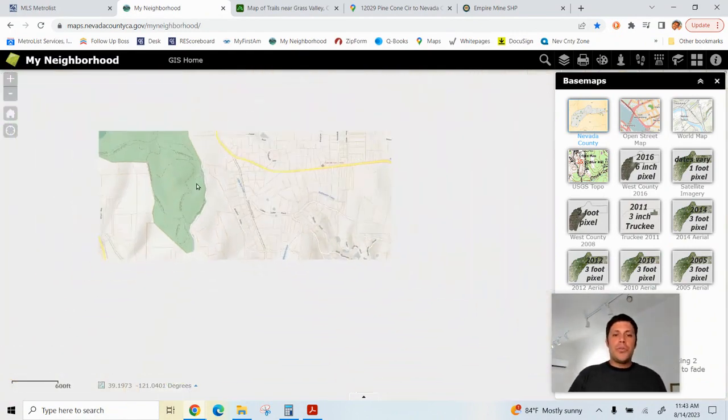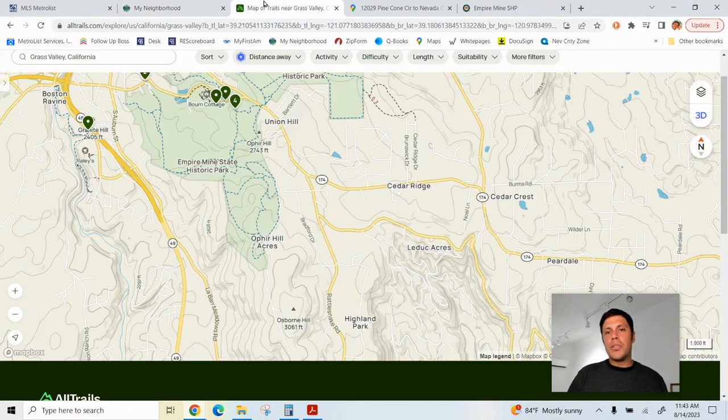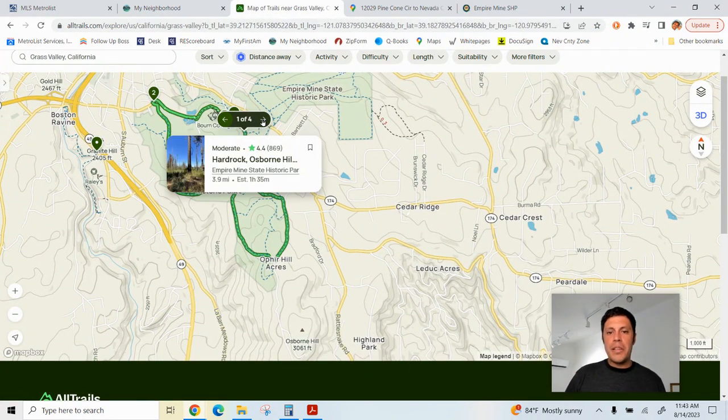So there's about 15 miles of trails here in Empire Mine State Park. So you've got multiple amazing loops. The trails are nice and wide, easy to put a stroller on. The kids can ride their bikes. My wife and I will run.